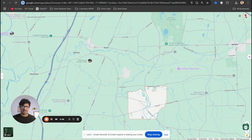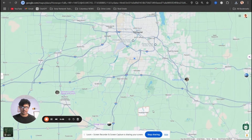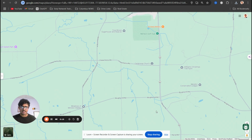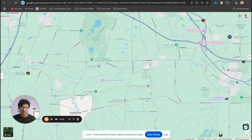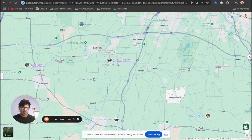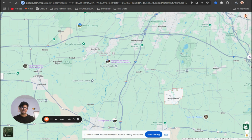So one of the things that makes it super unique is, again, its proximity. To get to Rochester as a city, you've got two options. Number one, you can go this way, take Broughton Hill, I think that's what it's called, all the way up to I-90, go 490, and then go this way. Or what I think most people like to do is go here from 390 up north.